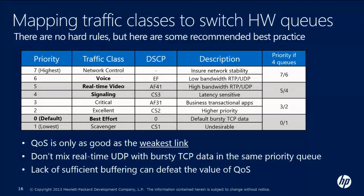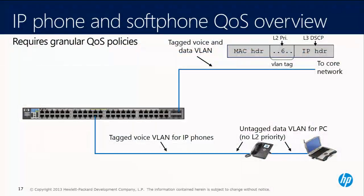Something that is really important is don't mix UDP traffic with TCP traffic. Okay, TCP traffic backs off nicely when there's packet loss. UDP won't back off. So it's recommended to not mix those. The only exception I will do with that is if signaling is UDP signaling, or if it's low bandwidth TCP, you can mix low bandwidth TCP with UDP traffic. So the signaling here, even though it's TCP, it's low bandwidth, and you can mix it with either voice or video. But don't mix bursty data traffic with real-time traffic in the same queue. Otherwise, you'll defeat the value in here.